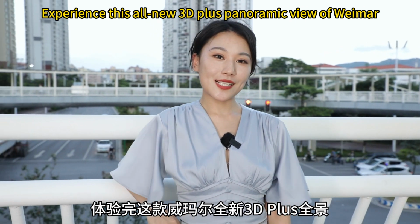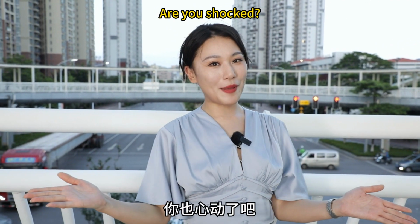After experiencing this high-end new 3D plus panorama, you are also impressed, right? Come and experience.